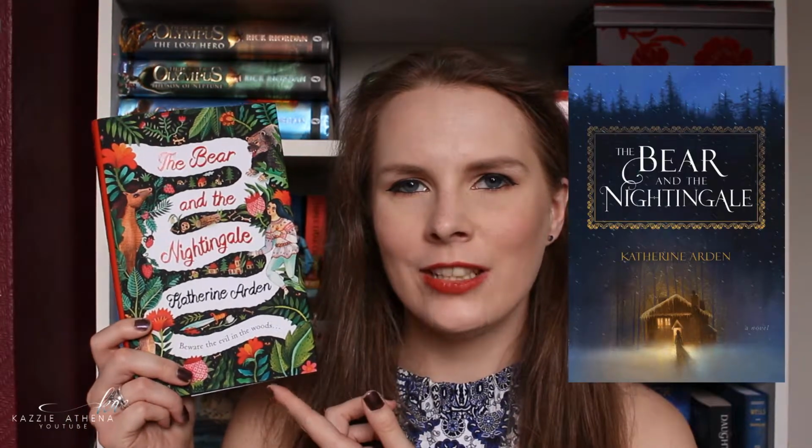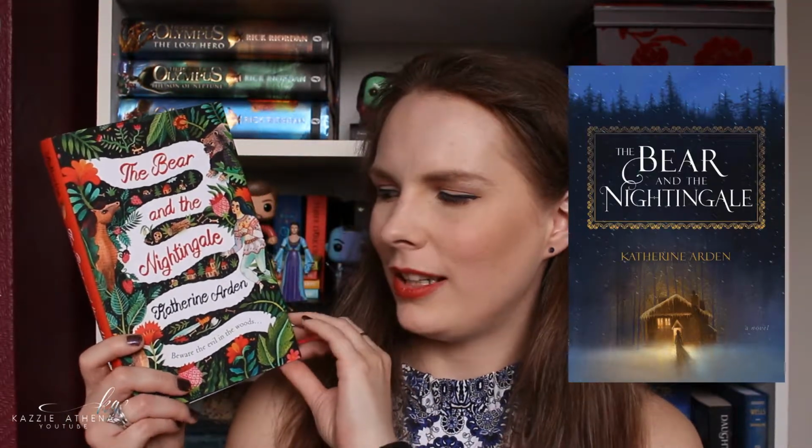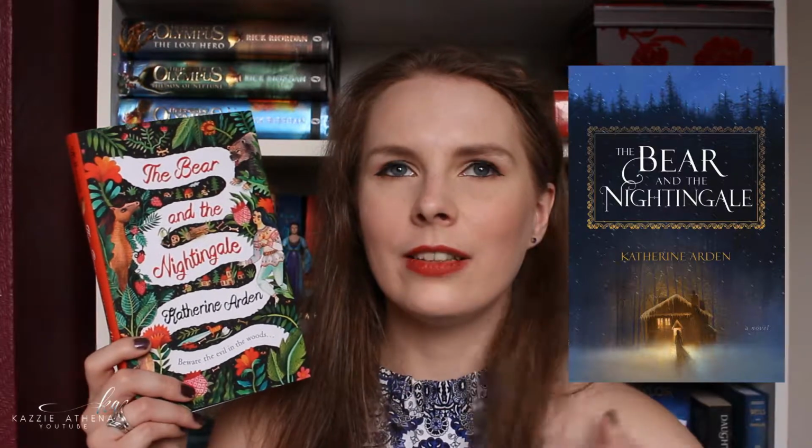I also picked up The Bear and the Nightingale by Katherine Arden. This was not the book cover that I wanted. I wanted the US one, but this is the UK edition. This is not anywhere near as enticing as the other one. If I hadn't known about the other book cover or about The Bear and the Nightingale anyway, I probably would not have picked this up because it looks more contemporary than it is fantastical, which is what it is.